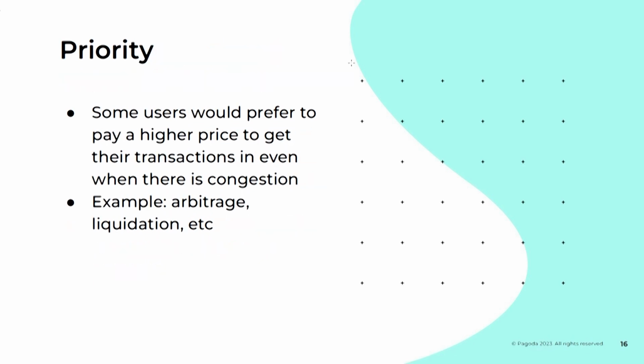Okay, that all sounds very nice, but there is another important problem that we haven't touched on, which is priority of transactions. Some users would prefer to pay a higher price to get their transactions in, even if there is heavy congestion. The reason is that the value they can extract from that transaction way exceeds the amount of money they need to pay for the transaction fee. So they essentially don't mind. Examples include people running arbitrage bots, liquidations, or transferring large amounts of value, etc.